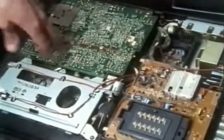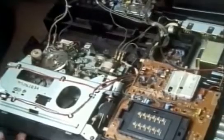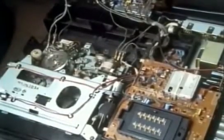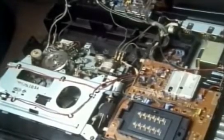Inside, it does look quite baffling. One half is full of a mass of electronics and circuit boards, and the other half, where the cassette goes in, is full of equally baffling mechanisms, gears and pulleys and things. But despite all this complexity, the basic principles of magnetic recording are really very simple.